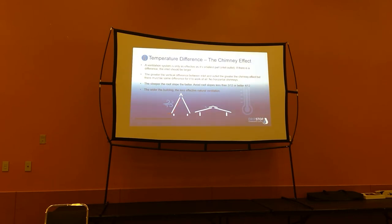The slope of the roof. Exactly. So the slope of the roof, it moves much faster if the slope is bigger. So that air, that thing we're talking about, that warm, wet air coming in and exiting out and the cold air coming in, if the slope is bigger, it's going to come in faster. That process is going to be faster. If the slope's flatter, it's going to be slower. And any obstacles, like purlins or anything, they're going to slow it down.